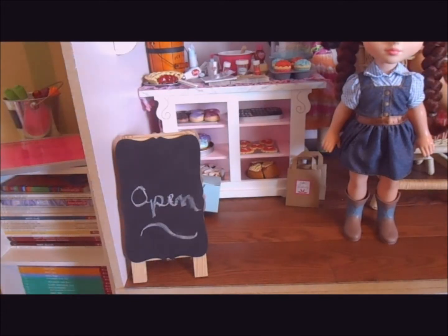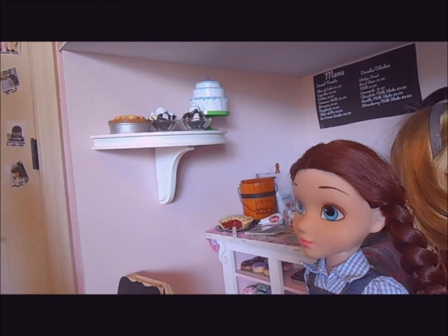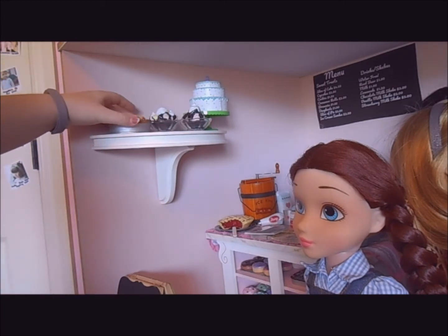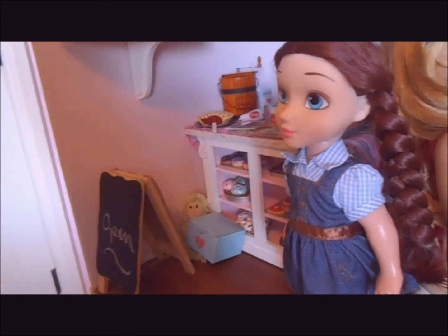Here we have a chalkboard that says open and my mom wrote it on. On the shelf we have Chris's cake from her Chris's party table set. We have some sundaes, and then we have a pie from the Queen's Treasures. Down there behind the little open sign, we have Jess's monkey, and he looks like he's got a box of treats. And then we have Dorothy.